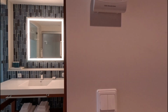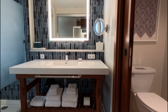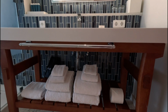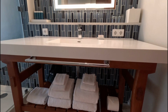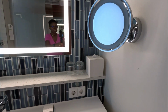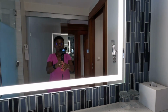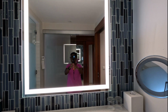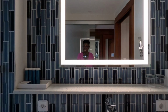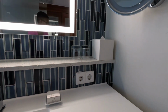of the room. Now look at this beautiful bathroom with a nice mirror with lighting around it, and on the bottom of the sink you'll find plenty of towels. And also this other small mirror is good to look at your face. There's a light you can switch on and off. This beautiful wall, the towel they use, make you feel close to the ocean. You have body wash, shampoo, conditioner, and cream.